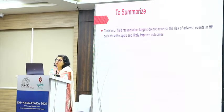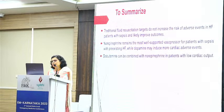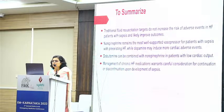So to summarize, traditional fluid resuscitation targets do not increase the risk of adverse events in heart failure patients with sepsis and likely improve their outcomes. Norepinephrine remains the most well-supported vasopressor for patients with sepsis with pre-existing heart failure, while dopamine may induce more cardiac adverse events. Dobutamine can be combined with norepi in patients with low cardiac output. Management of chronic heart failure medications warrants careful consideration for continuation or discontinuation after development of sepsis. So once you stabilize the patient, then you can go back to it.